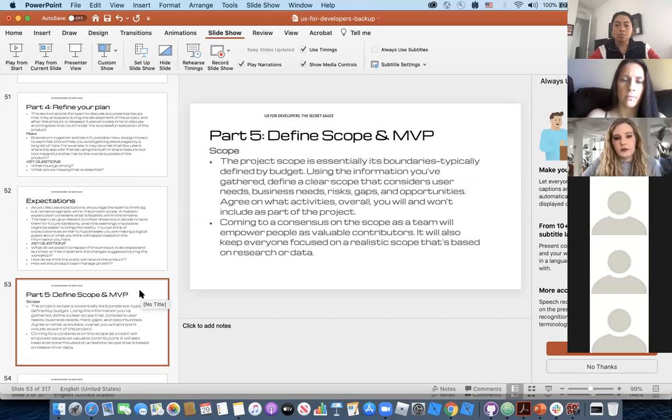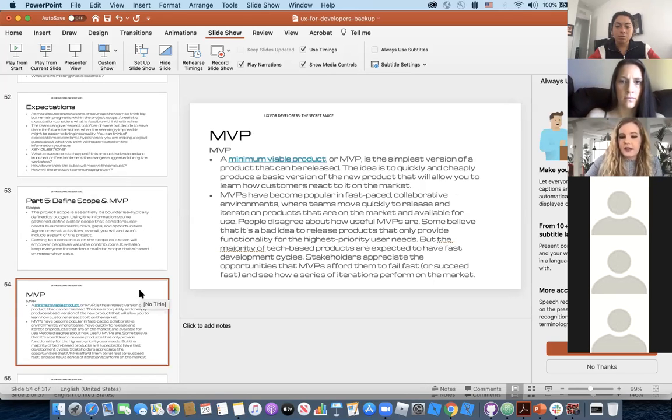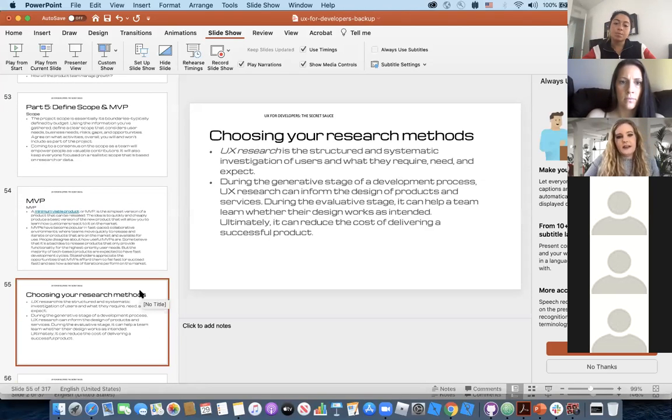So scope is really one of the most crucial elements, because that determines how viable it is to get your product live. If we have poorly formed scope in advance, most likely we're going to experience some scope creep. It's going to take longer, and we might accidentally add things that don't matter to our users. As you know already, an MVP is the simplest version of a product that can be released. So we want to start there and work up.